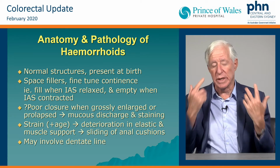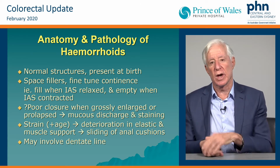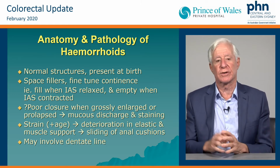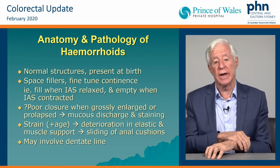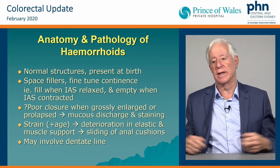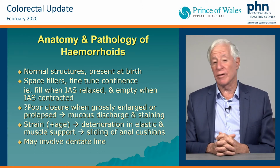Like I have a nose and 2 ears, I have hemorrhoids. Hemorrhoids are 3 bundles of veins which are superficial, therefore submucosal, just like my arteries in my hand are deep and my veins are superficial. We have blood supply in 3 terminal arteries, left lateral, right anterior, right posterior, which are deep, penetrate, and the veins go back up submucosal before they then go out and join the mesenteric veins and up to the portal system. So we've all got them. It's a matter of how big they are.